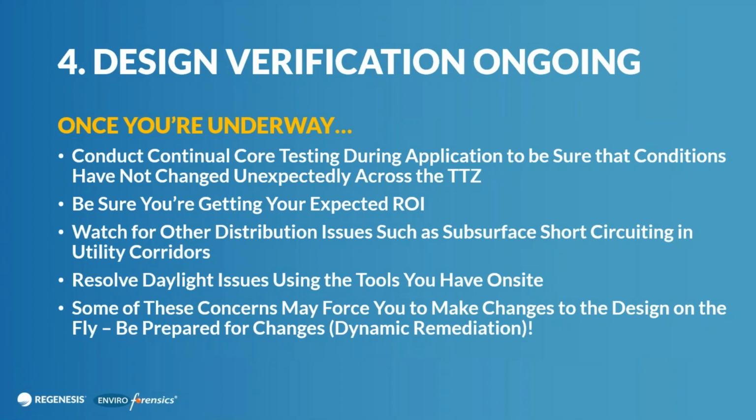You need to watch for other distribution issues such as subsurface short circuiting in utility corridors, such as if most of your points are going in at 4 gallons per minute and all of a sudden you have one going at 25 gallons a minute. There's something obviously going on there, and it could be short circuiting into a utility corridor. So you need to watch for those things. You need to resolve daylighting issues on site or get things onto the site that will help you with that. Remediation fluids on the ground are not as good as remediation fluids in the ground, and I think we all understand that concept.